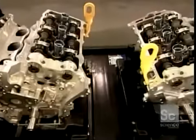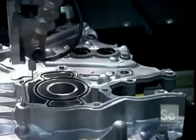The black tubes running front to back are the camshafts, the components that open and close those valves. There are 4 per engine.